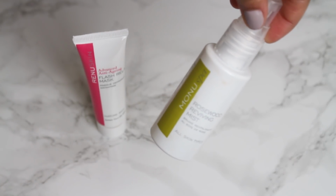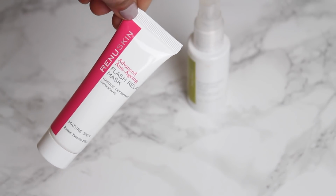So next up in the beauty box we have something from the brand called Renew Skin. This looks like a very similar packaging to Monu Skin. I'll show you what I mean by that. You see here Monu Skin and then you've got Renew Skin. So maybe they're from the same brand, just a different type of line. I'm not too sure, but I thought I would mention that.